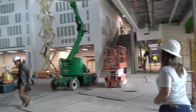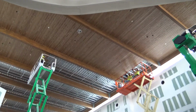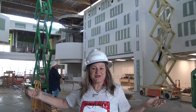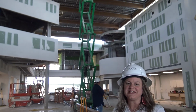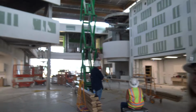Isn't it beautiful? So welcome to the library. So as you can see, the library is absolutely the heart of the school at Timberlakes Elementary. This is going to be a great place for our kids to read books and to come and to learn. Again, it's an active construction site. So here we are. We're so glad we're having this opportunity. So have a look at our library.